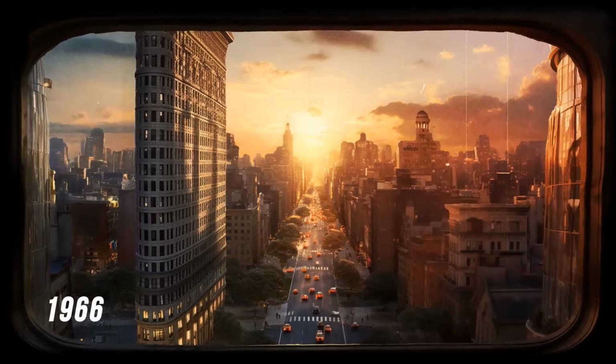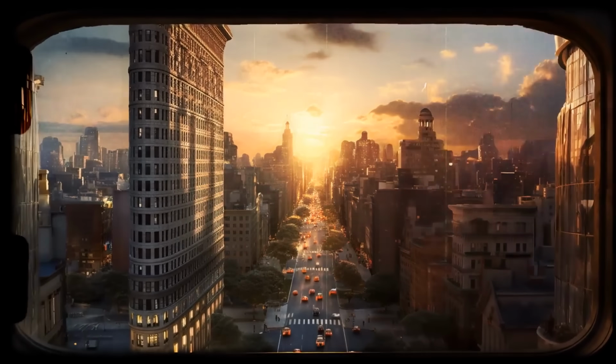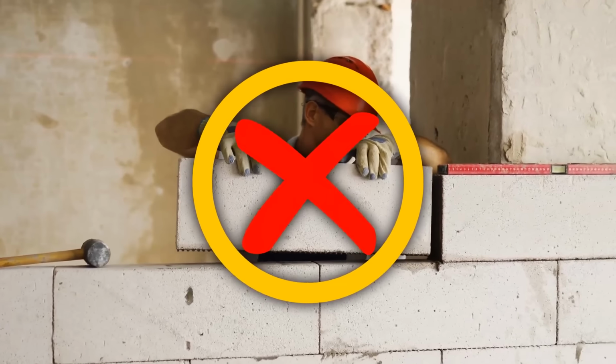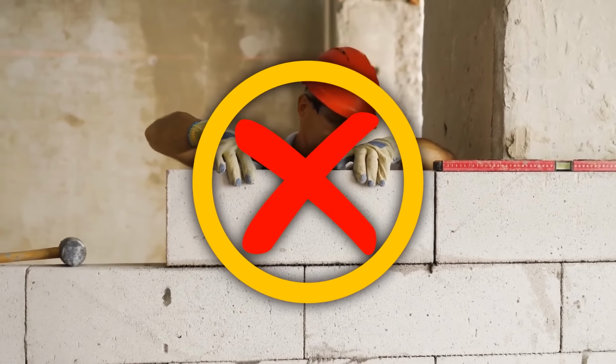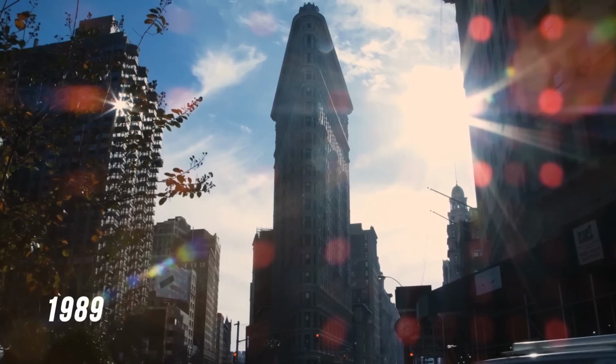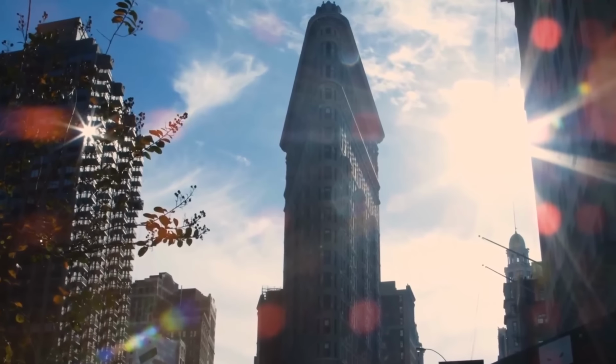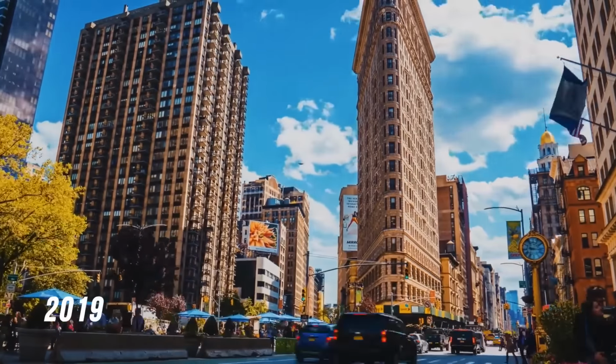And in 1966, it got the status of an official city landmark. It means that any renovation or demolition works are impossible without the official permission of the authorities. Furthermore, in 1989, the Flatiron received the fancy status of a National Historic Landmark. The last tenants left the building in 2019.